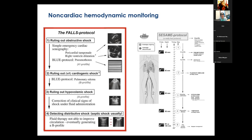But in the fourth protocol, once we've ruled out obstructive shock, we will rule out cardiogenic shock by looking at the lung. And this is where, if we find the B profile, we would definitely have to rule out cardiogenic shock by doing an echo. Whilst if we don't have the B profile, we have a more normal looking A profile, then we would probably think about hypovolemic shock that we would try and correct by giving fluid boluses, or a septic shock. And the SESAME protocol is in case of cardiac arrest.